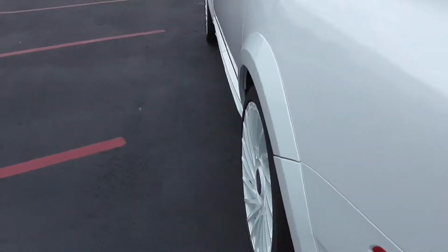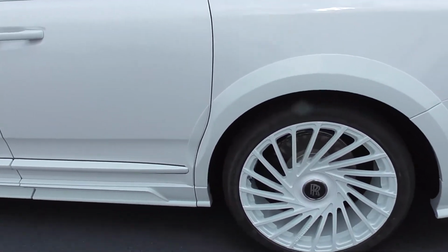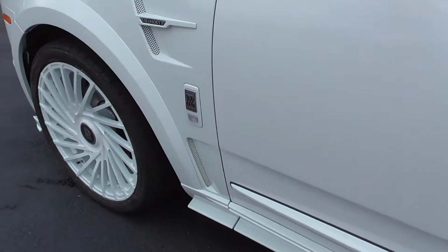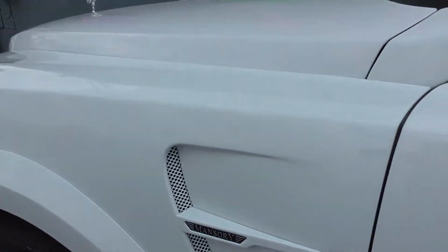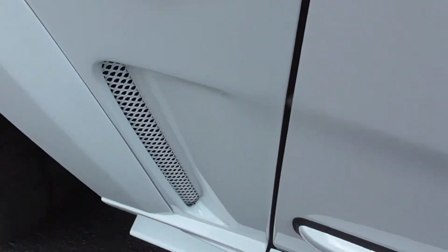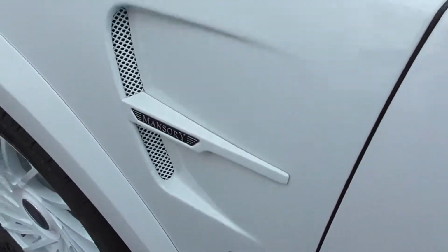And moving around to the side, you guys can see those super wide fender flares there, going into the extra aggressive side skirts, all the new door molding, the fender flare here, and you have the complete new fender here with the vents and the Mansory logo, along with the Rolls-Royce badge here. That's all the factory turn signal and everything. You have an extra vent down here. Everything is functional and custom painted to match the OEM color for the Cullinan.